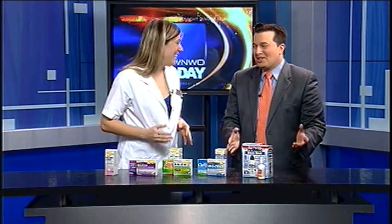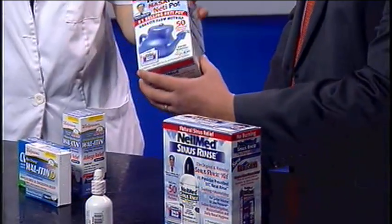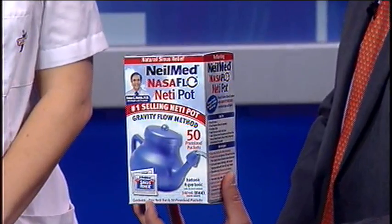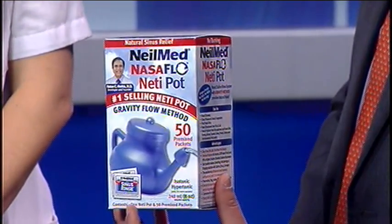Something as simple as a saline rinse, which is what we have here, comes in many forms. We have the neti pot, which has been publicized a great deal. I didn't know what it was. I was just telling you off camera. I was doing a satellite interview about it, and Travis Stork mentioned it, and I had no idea what it was. Yeah. But it's part of the rinse, right? Where is it here? This is the actual pot.